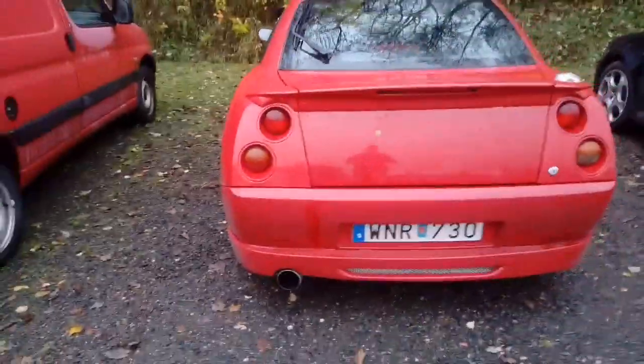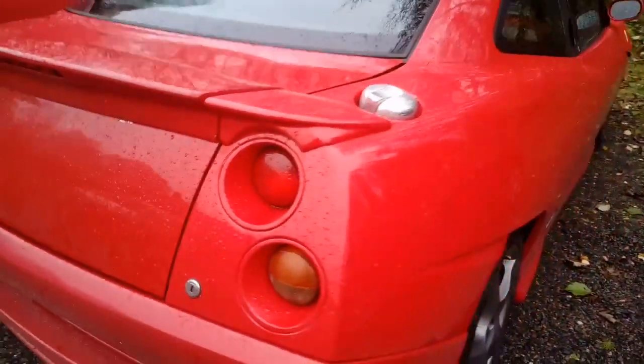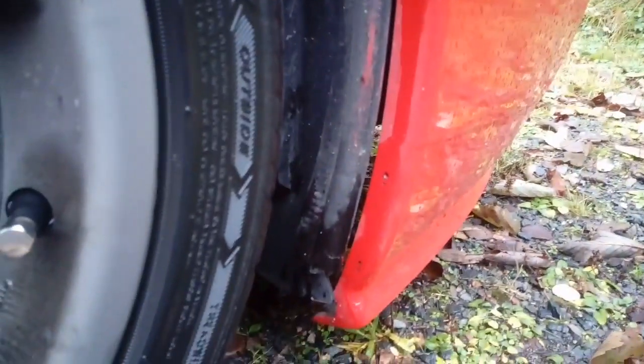So the car needs a new paint job all over. Here you have a big peeling. Look at that. This is also one of the reasons I got it for a very good price. But when you talk about rust, there is almost nothing. For some reason, they have taken good care of the car, kind of. As you can see, there's no problem at all.